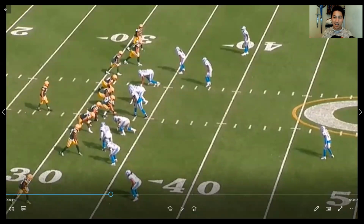Detroit had a really tough time covering this because apparently they run so much man. And the Packers ran a variation of mesh, according to the book, 7 different times that game. And Detroit just had no answer for them. And I'll show another play later that also was super difficult for them to cover.